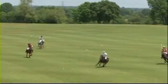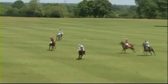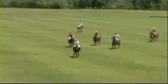In this example, red has hit this ball too far, which allows white to enter the right of way at a safe distance and speed. No foul.